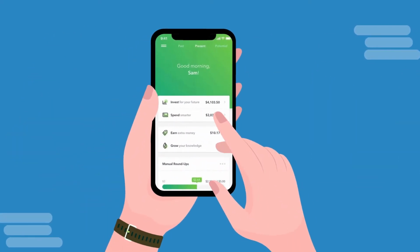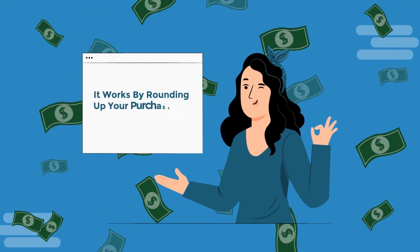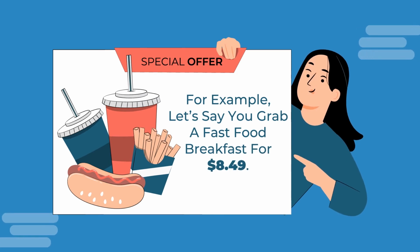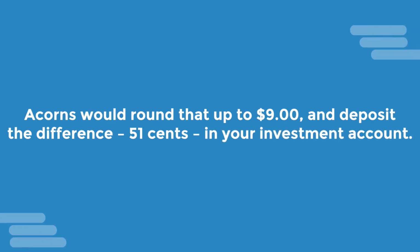Coming in at number 7 is Acorns. Acorns is an automatic savings app that invests your money for you. It works by rounding up your purchases to the nearest dollar and investing the money in a fund. For example, let's say you grab a fast food breakfast for $8.49. Acorns would round that up to $9 and deposit the difference, 51 cents, in your investment account.